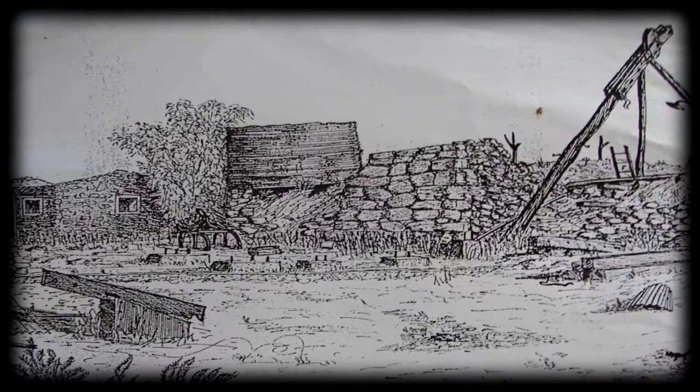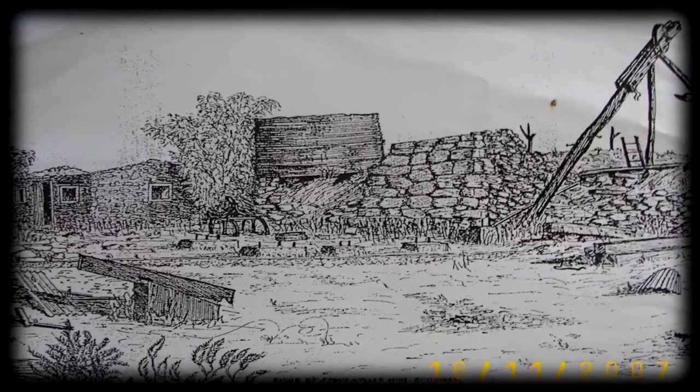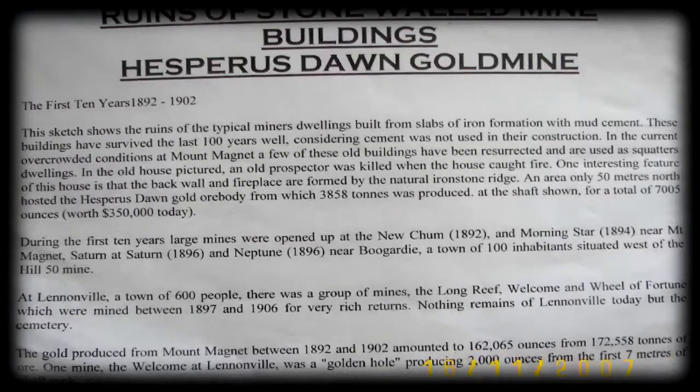The ruin of the Hesper's Dawn gold mine. In the sketch is a typical miner's hut, built from slabs of iron, cemented with mud. Buildings lasted over 100 years. There were many mines opened in the first 10 years, and the town rapidly developed in the late 1890s.